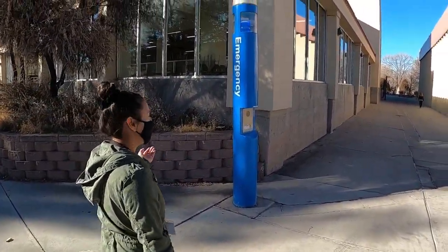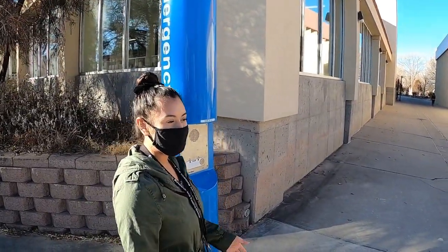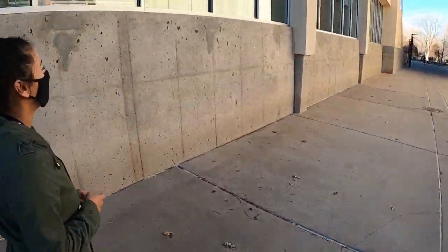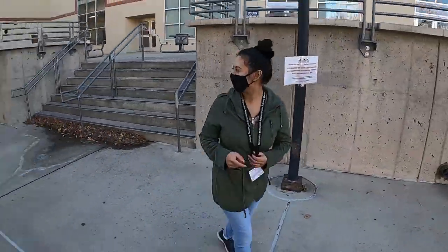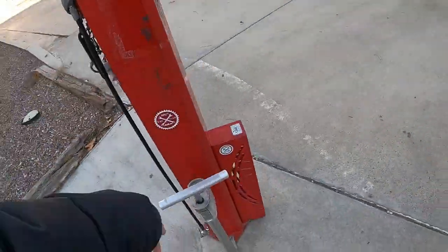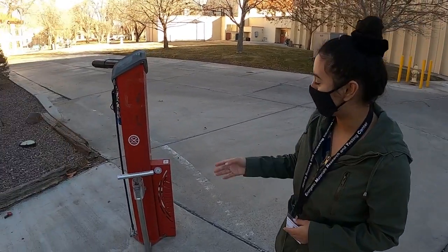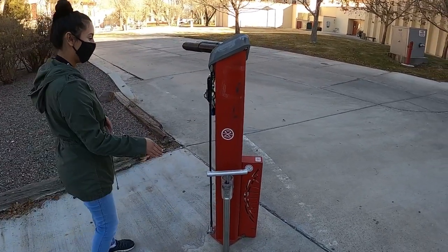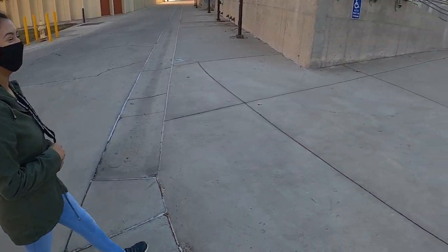You also see a couple of these emergency posts right here. You can push for help if you need help. The New Mexico Tech Police will come over and assist you. In case you have a bike, you also have this bike care station, is what it's called. You can put your bikes here. They have a pump, a couple tools where you can fix your bike.